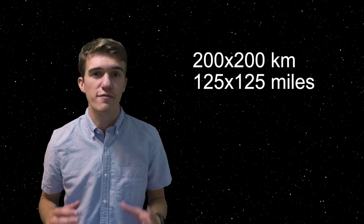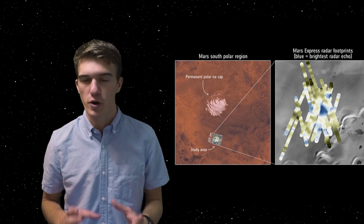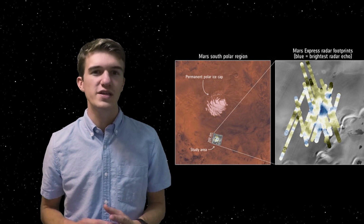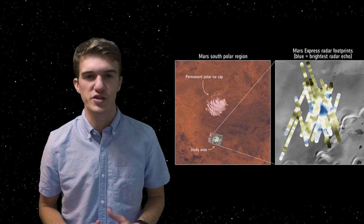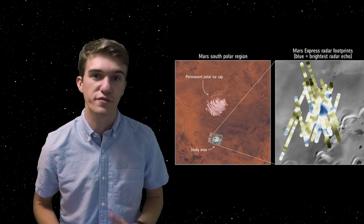Now this image represents only one of 29 that were used to determine that this could possibly be a lake on Mars. And they scanned the same 200 by 200 kilometer area and found that this region is approximately where they expect it to be, where the darker blue triangle is. And if you look at this picture a little bit more, you can see how there's strange lines making this shape. It's not a perfect triangle or rectangle, but rather almost like a bunch of streaks.